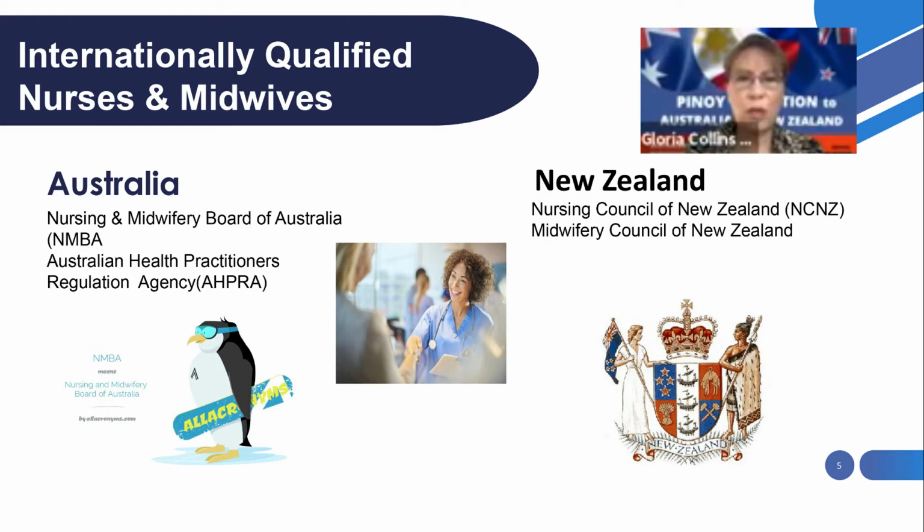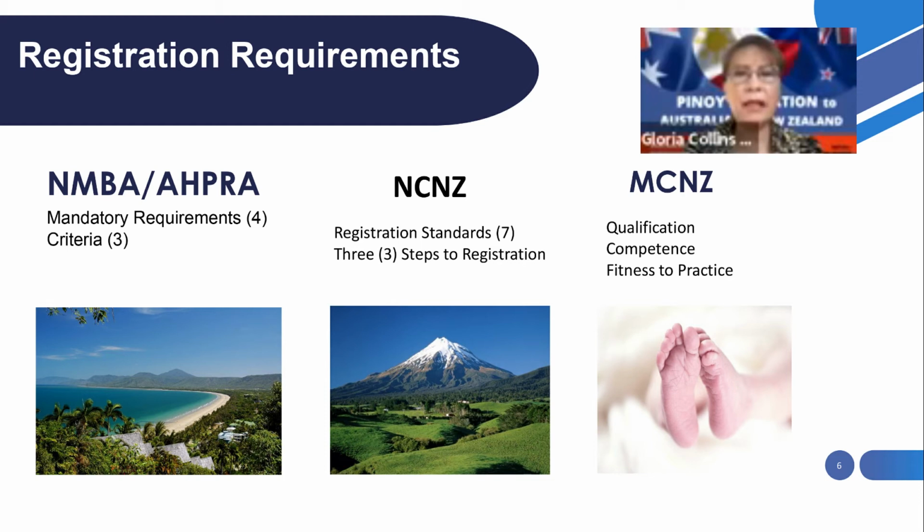So internationally qualified nurses and midwives, if you want to live and work in Australia, you need to be registered with the Nursing and Midwifery Board of Australia through the Australian Health Practitioner Regulation Agency, AHPRA for short. Let's have a look at the registration requirements. For Australia, AHPRA, you have 4 mandatory requirements and there are 3 criteria. With midwives, they look at your qualification, your competence, and your fitness to practice.